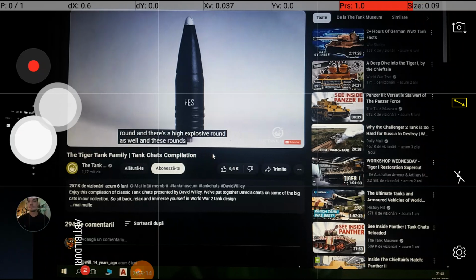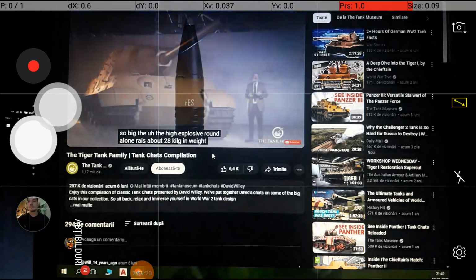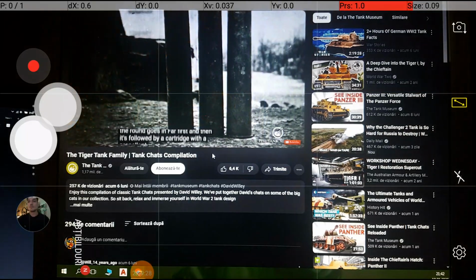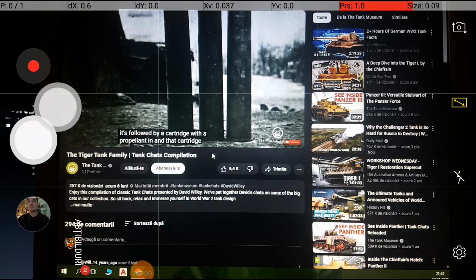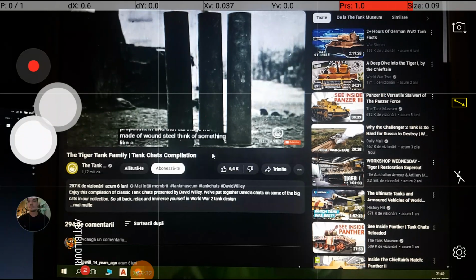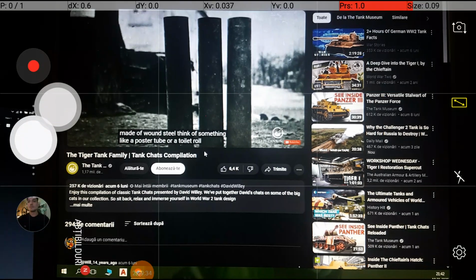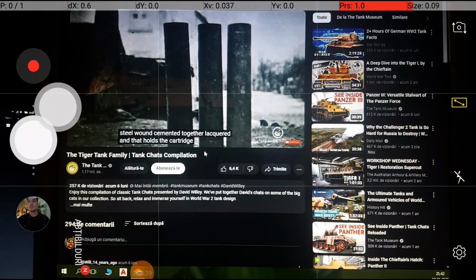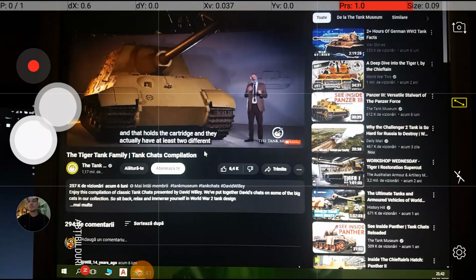These rounds are now getting so big, the high explosive round alone weighs about 28 kilograms. So they're now doing 2-part ammunition. The round goes in first, and then it's followed by a cartridge with a propellant in. That cartridge is made of wound steel. Think of something like a poster tube or a toilet roll, steel wound, cemented together, lacquered, and that holds the cartridge. And they actually have at least 2 different charge sizes in the cartridge, depending on the distance the gun's going to be firing.